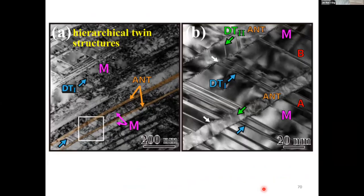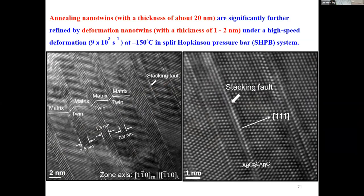And also we can see in such fine annealing twin, we can find much smaller deformation twin. So the annealing twin size is around 10 nanometer, you see. However, even in this small size annealing twin, we can have the deformation twin. So we use high resolution TEM to observe this deformation nano twin. And the size is about 1 to 2 nanometer. So I suppose this high entropy FCC alloy has a very good advantage at cryogenic temperature.